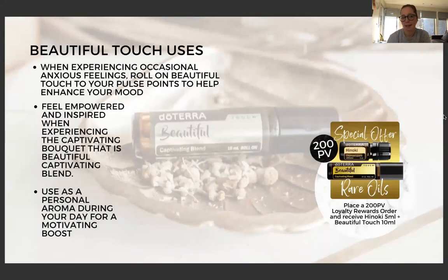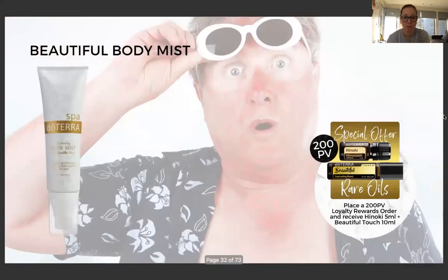Okay, here's another few uses for you. We've talked through most of these, but definitely one to get if you do have anxious feelings. Okay, if you want to feel empowered and inspired and you want to just smell delicious and have people following you and asking you, what are you wearing?